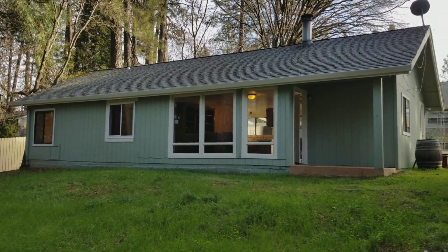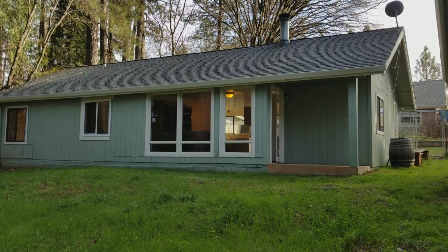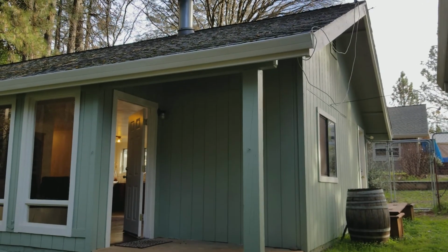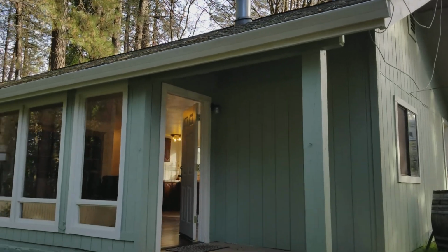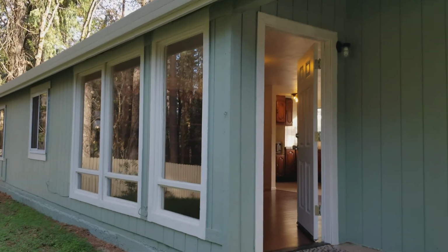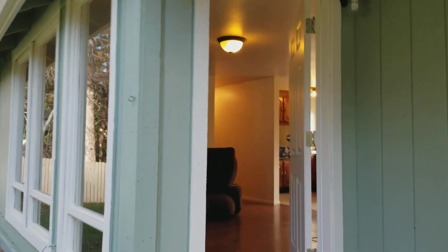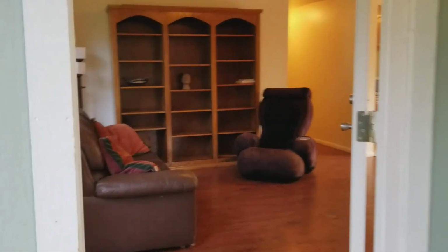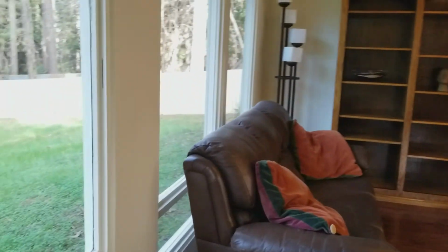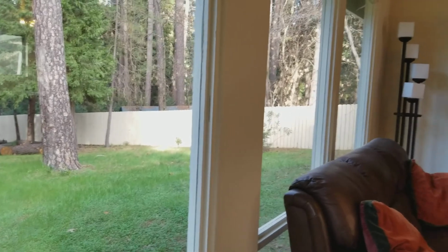Welcome to Orchard Springs, a little house off Rollins Lake. So this is a 2-bedroom plus a den house. As you can see, there's a lot of panel glass. We are entering the living room. It has a warm tone with panel windows looking out.